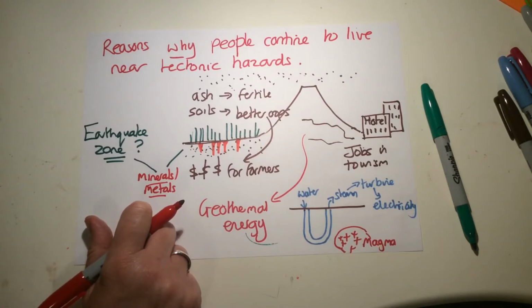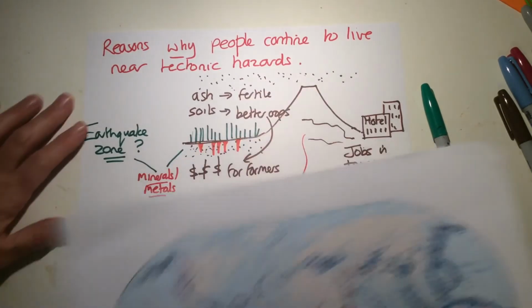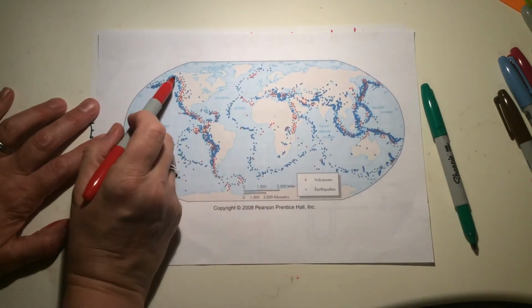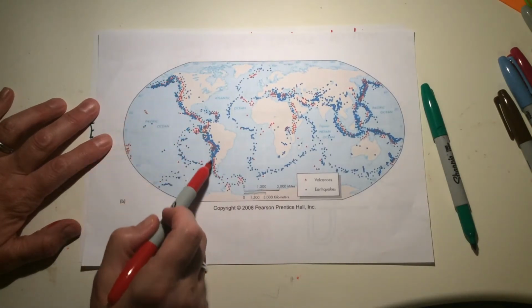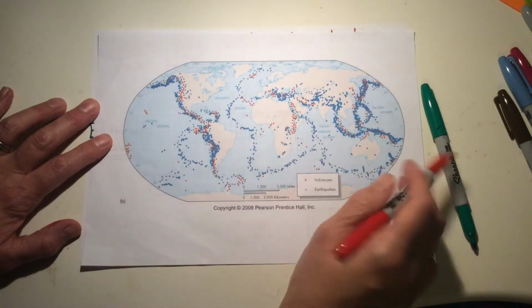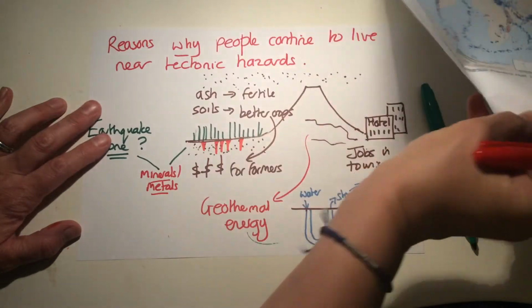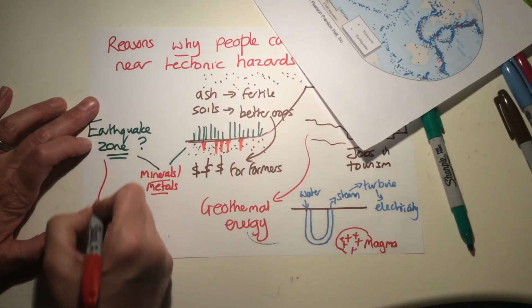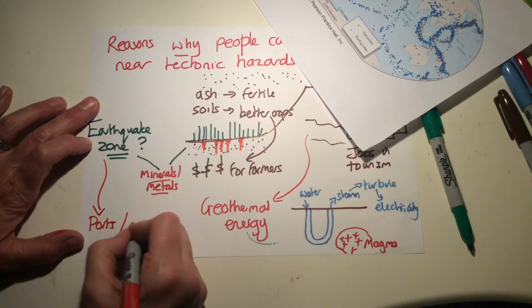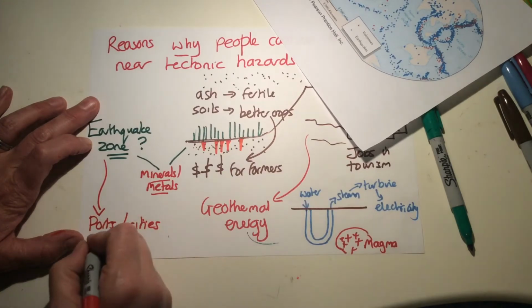The second thing that's worth considering is that as you look at the map that we used in the very first video, we can see that a lot of earthquakes and volcanoes run along the edge of continents, particularly around the Pacific. And so consequently, many ports and cities are on the coast.